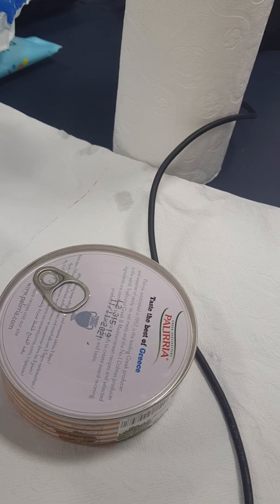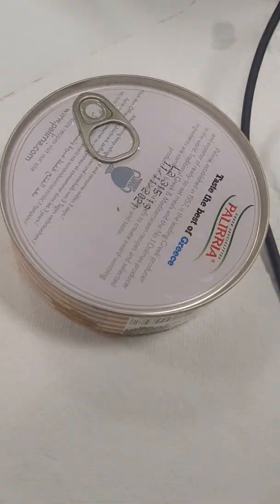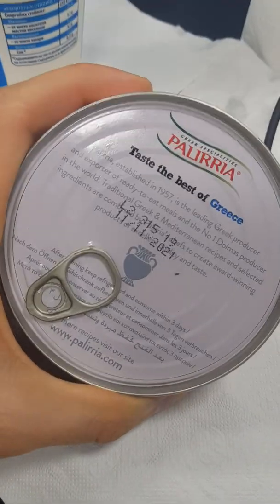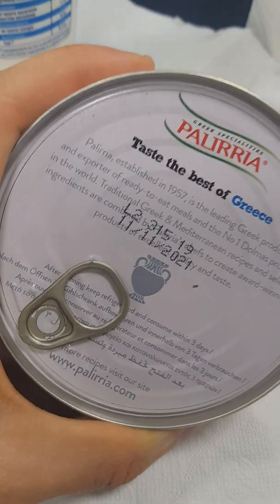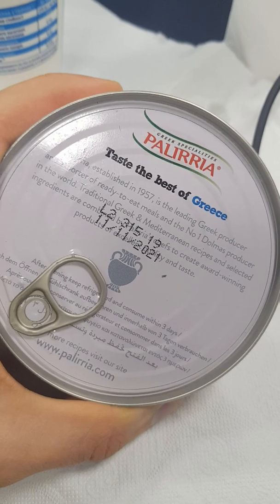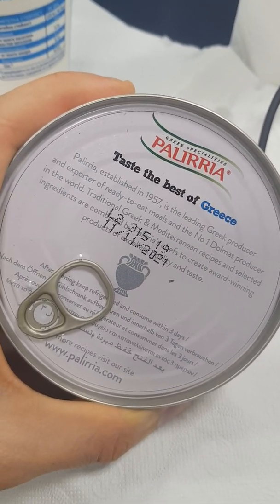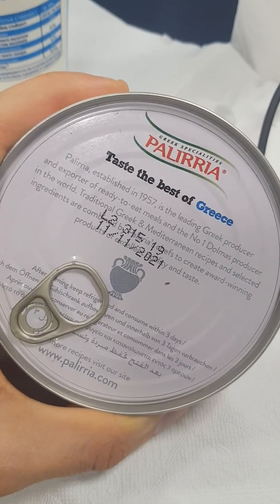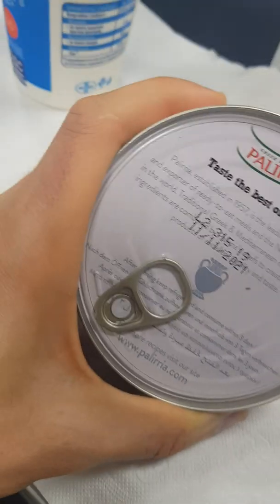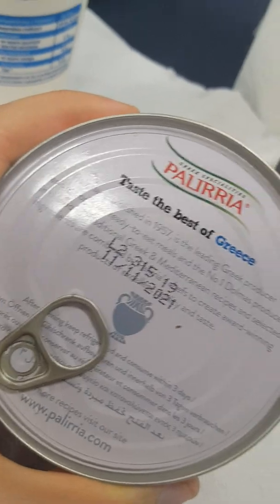And we will also have some very cool dolmas. So we have today very cool dolmas. Again, Palirria, taste the best of Greece. Palirria, 1957, leading Greek producer and exporter of ready-to-eat meals and number one dolmas producer in the world. Traditional Greek Mediterranean recipes and select ingredients combined by chefs to create award-winning products of excellent quality and taste.